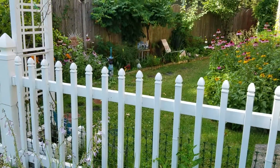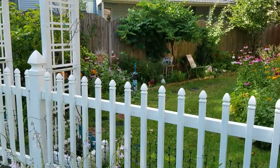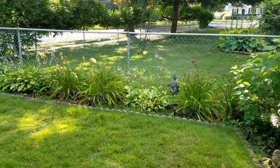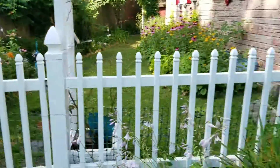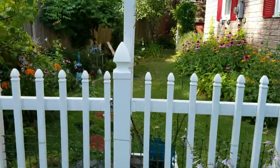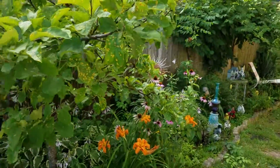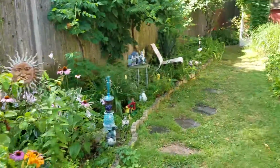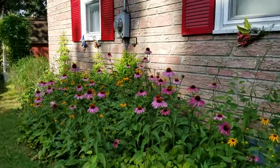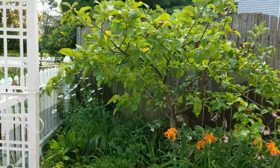So I'm really excited about my garden, my little secret garden blooming on the side of my house. I get a lot of perennial plants, and my secret garden is my favorite. And we have our coneflowers here. We have our apple tree, one of the apple trees here.